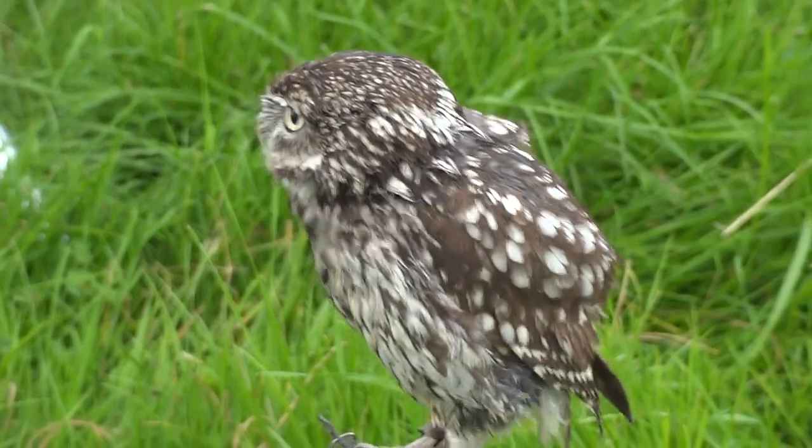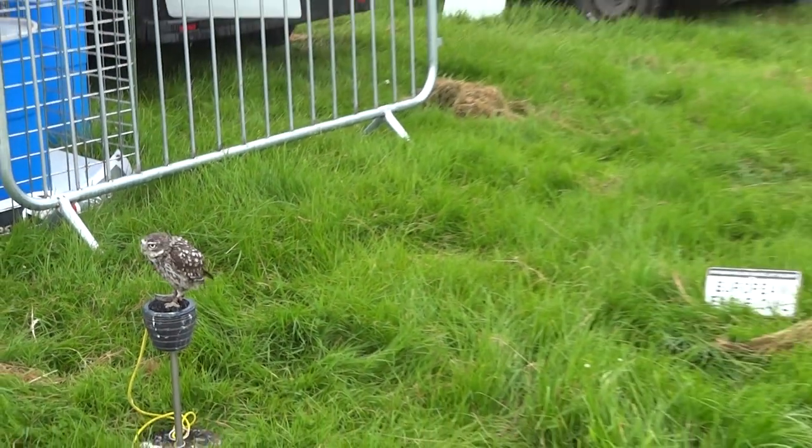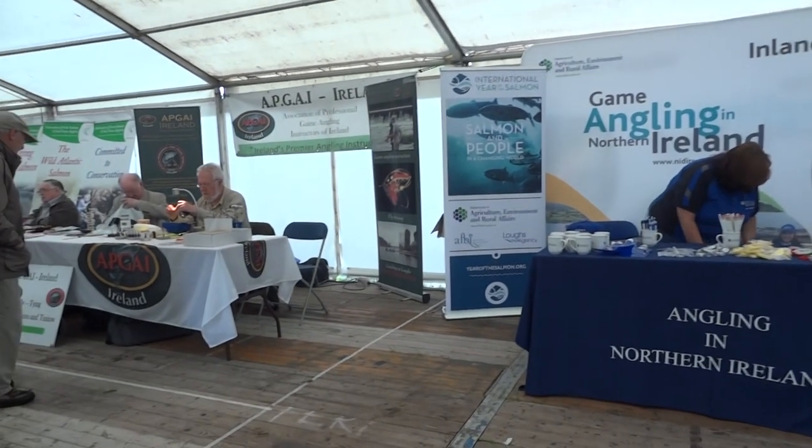The British Deer Society has wonderful badges to raise awareness of their important work. They're available free to children, so you can get a badge.